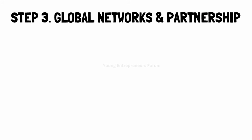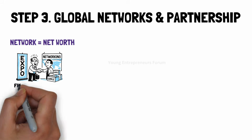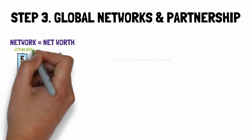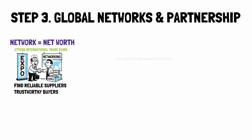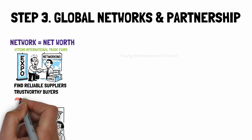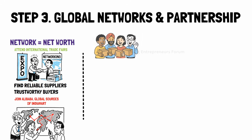In the import-export business, your network is your net worth. Once you know what to sell, the real work begins. Finding reliable suppliers and trustworthy buyers. You can't just depend on Google searches for this. You need to attend international trade fairs, exhibitions, and industry conferences where manufacturers and buyers meet face-to-face. If traveling is difficult, you can join global B2B platforms like Alibaba, Global Sources, or India Mart. These platforms connect you with verified suppliers and buyers from across the world.